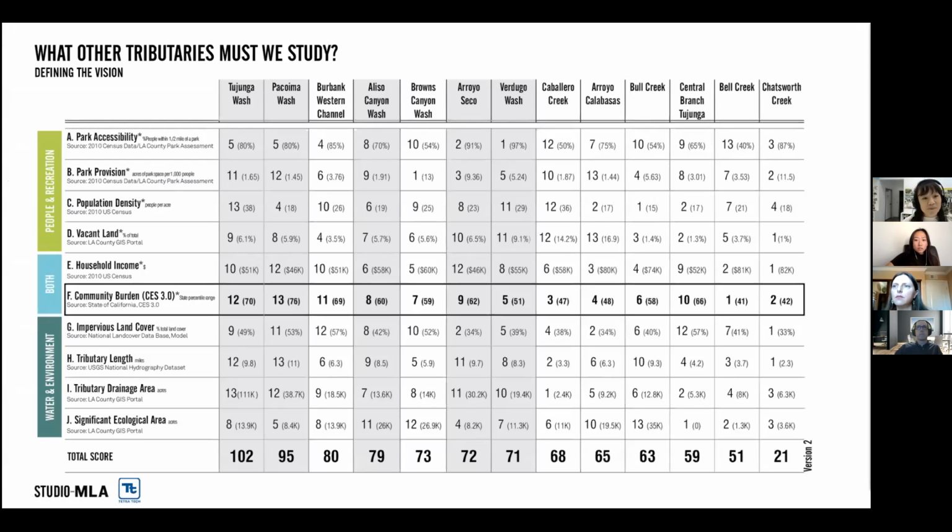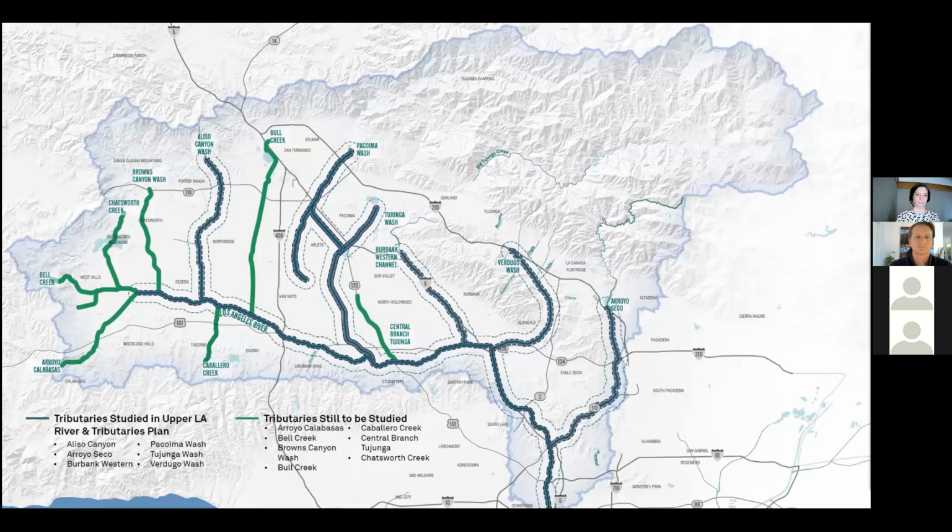So in the end, we decided the metrics, and discussions with the community helped guide us to choose these 6 tributaries in blue to study. I know the green ones on this graphic look a bit stronger than the ones that we studied, because we're really hoping that there's going to be a chance to study them again.